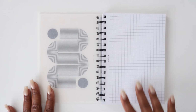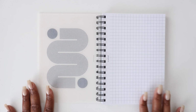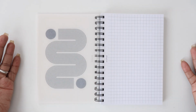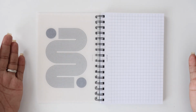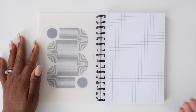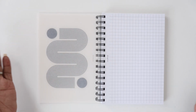You could simply just do a to-do list or a task list. You can decorate the pages however you want. When it comes to a notebook, the sky is the limit. I mean, look at the blank pages. You could do whatever you want with this notebook, but just know that there are budget-friendly planners that can be found at discount stores or in the clearance section of stationery shops, and also online like Amazon.